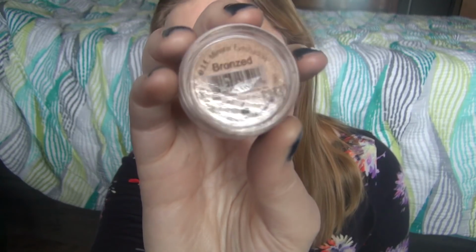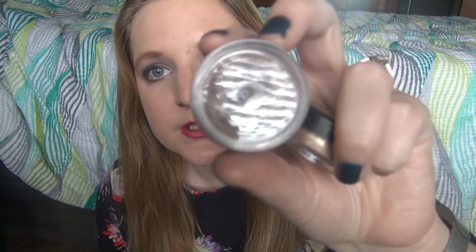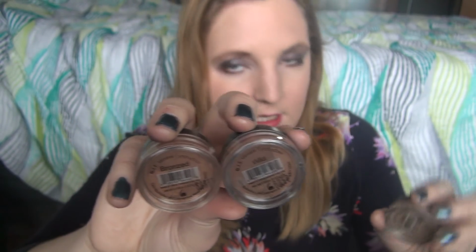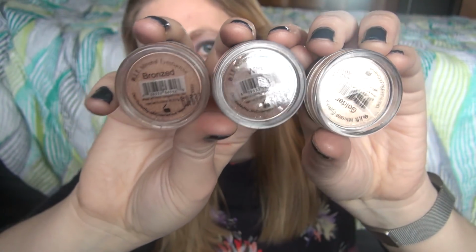This is the e.l.f. eyeshadow in Bronzed, a gorgeous, gorgeous color. This is it in Wild, so very similar to Bronzed. And then the third one is in Golden. So these are the 3. I think they're just gorgeous natural colors, and that's why I got them. They were in a set of 3, and so I wanted to try them out. I just haven't gotten a chance, and that's ridiculous. I have too much eyeshadow, basically, is what I'm telling you.